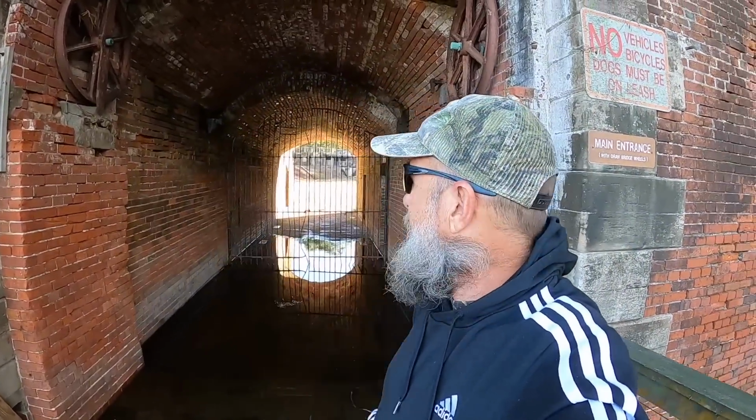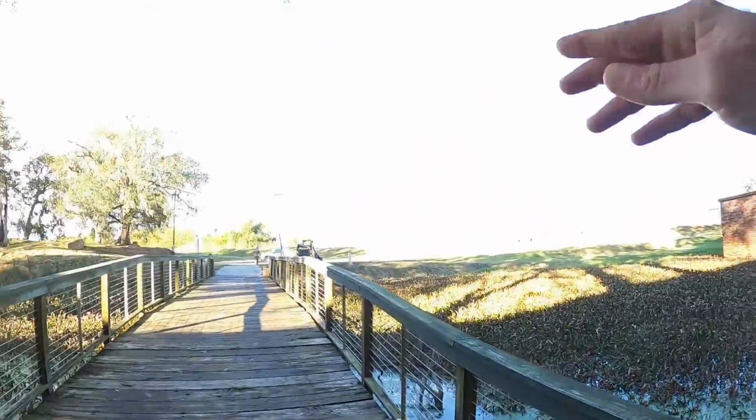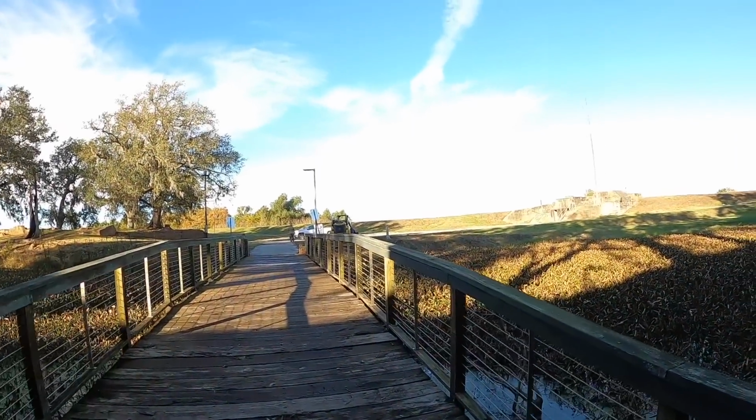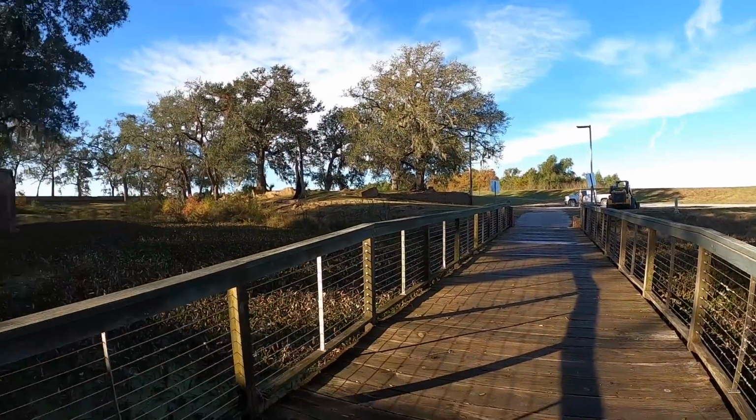So this is a huge historic site, this fort. And the river is extremely low. Therefore, I'm down here with Ray. We're waiting for him to get some drone shots. We're gonna do some exploration of the river in this area. I'm gonna go to some spots I've never taken you before.